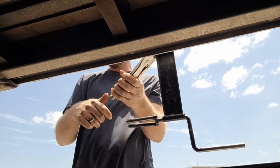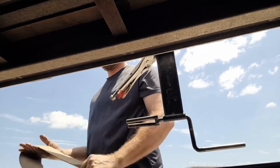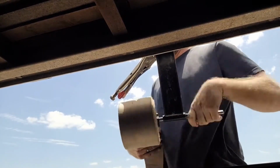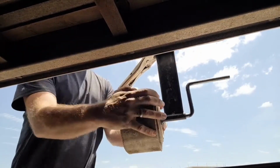And like I was saying, I don't like winding up the straps in the winches, just because I don't like leaving them out there in the elements and people can come along and steal them. Yeah, each strap takes about probably 10 seconds to roll up, so that's pretty quick compared to what you do by hand, which takes probably a minute to roll up each strap.